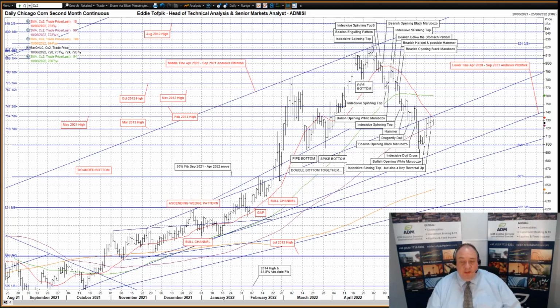On the way down, prices broke through the following supports. They are now resistances. The congestion at 789, the October 2012 high at 776, the November 2012 high at 768, the short medium moving average currently 761, the February 2013 high at 747, the May 2021 high at 735, which is currently coincident with the November 21 to February 22 upper bull channel line, currently at 736.